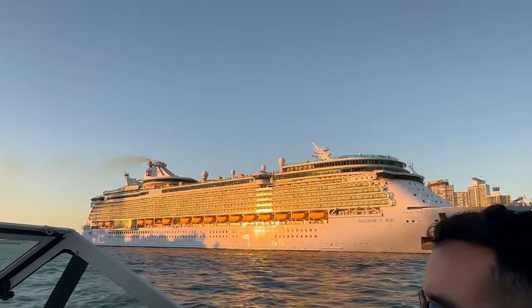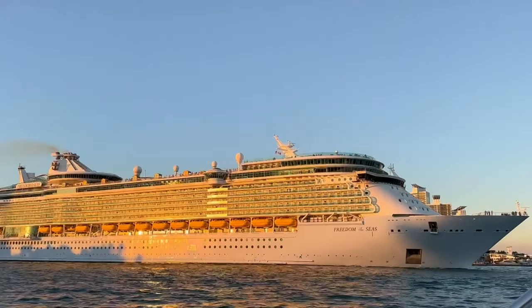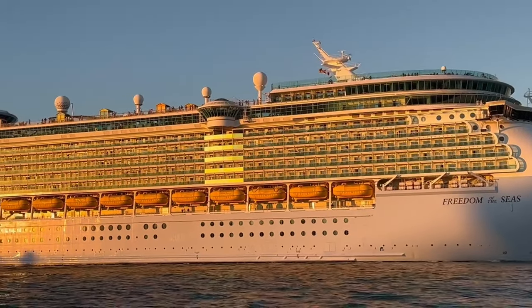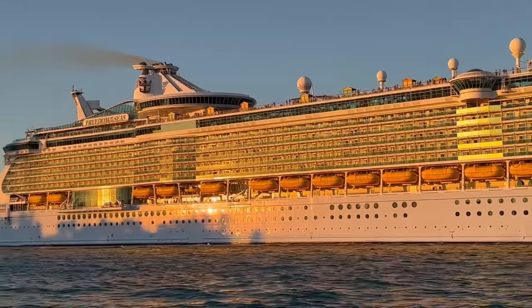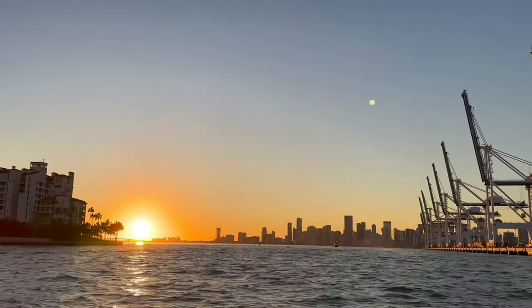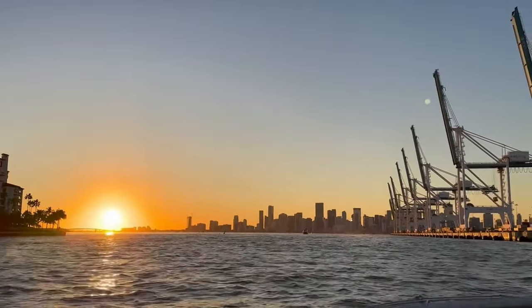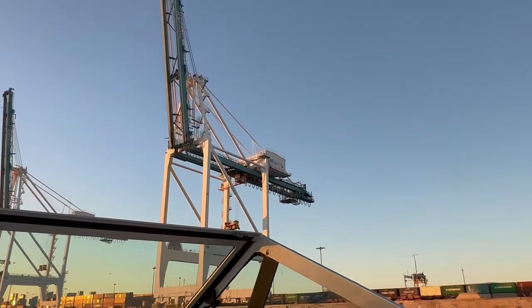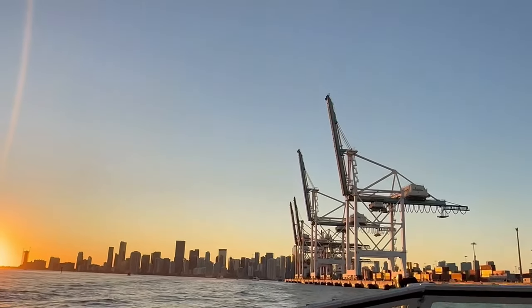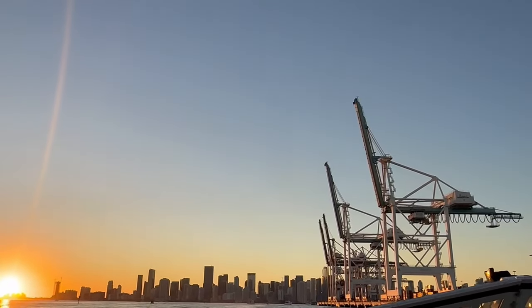We just snuck by this cruise ship, and it is huge. And you can really appreciate how big it is from our little boat. We're getting closer to our destination as we head through the port of Miami towards the city of Miami. And that Miami skyline is unmistakable. But if you really want to see this city come to life, you're going to have to see it at night.